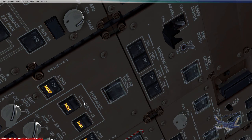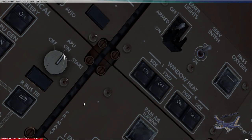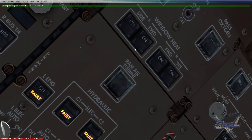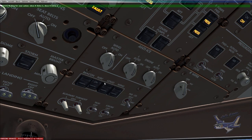Then we've got our emergency external lights. We make sure our emergency lights are on. Passenger oxygen, we leave it as is. We leave the service interphone switch as it is. Our window heat is on, make sure that they're all on. We leave our ram air turbine switch as it is. We'll get to the hydraulics for now, we skip that.